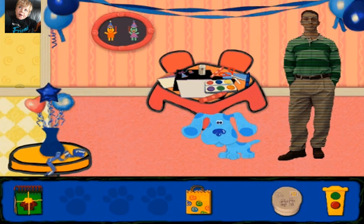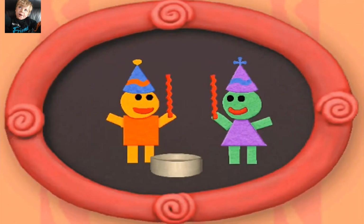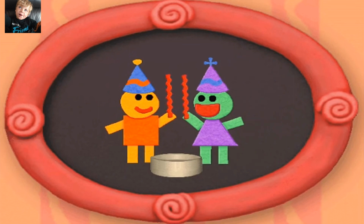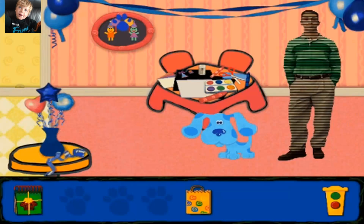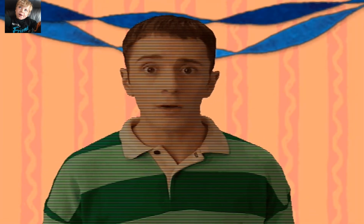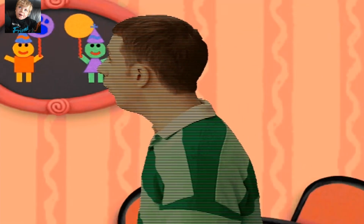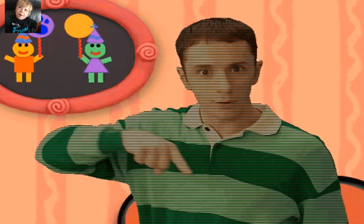We ran out of our favorite shape. Circles. We ran out of circles. How are we going to make balloons for the party? Oh, boy! Yay! A clue, a clue! Oh. You see a clue. Where? A circle. Oh, this clue is a circle.